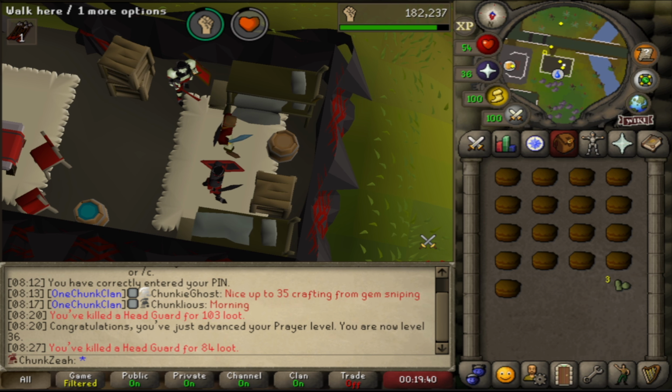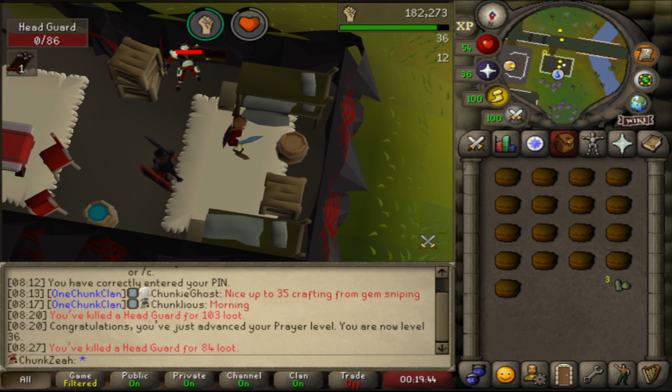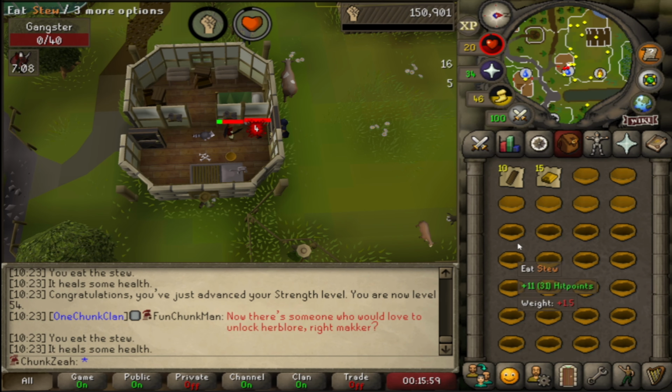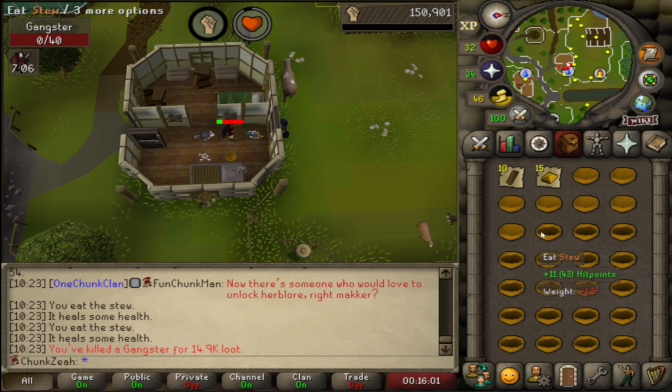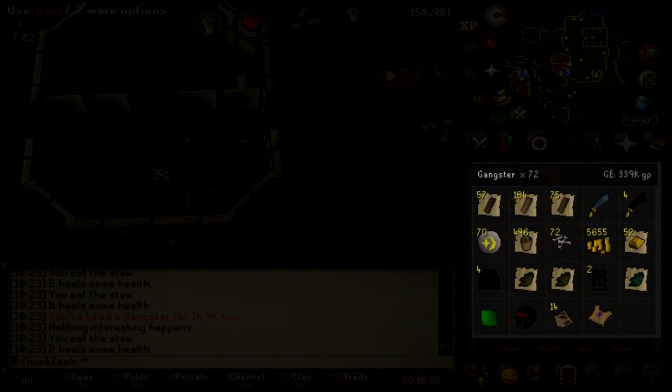After more than 10 hours of flinching the Shayzien Headguard, while also leveraging the organized crime minigame drop table to my advantage, I successfully obtained both drops along with a full set of black armor. Now, it was time to roll a new chunk.